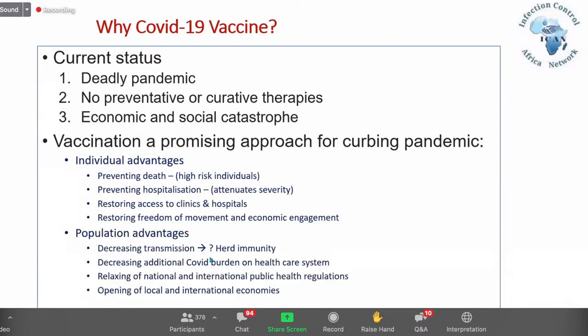The advantage to the population is that it decreases transmission. What we do know about the vaccine is that if you've had the vaccine, the viral load, which was referred to by Deborah earlier, is dramatically reduced, and in some situations it is reduced by 90%. Because transmission is reduced and people are vaccinated, there's a reasonable chance of community or herd immunity, and there's a decreased additional COVID burden on the health system.